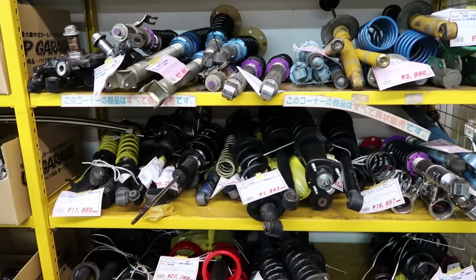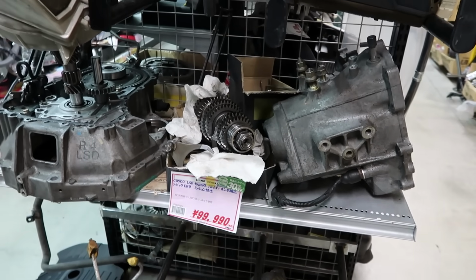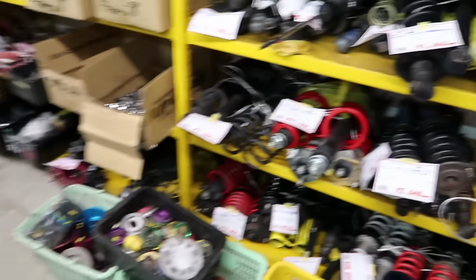Jeez, is that a 15 headlight? Dude. Whoa. No way. What? EK9 Cusco LSD one day for $1,000. Full casing. There's everything. Such crazy random stuff at this one. I wonder why. Look at all these.